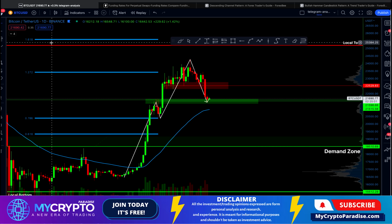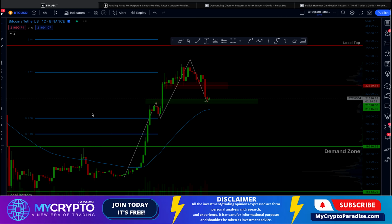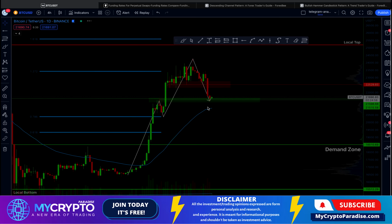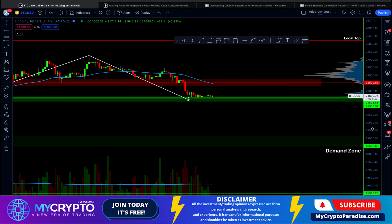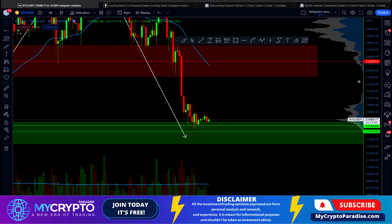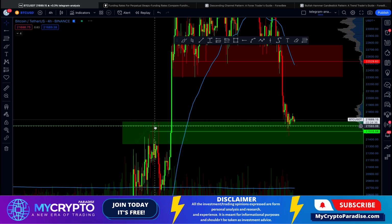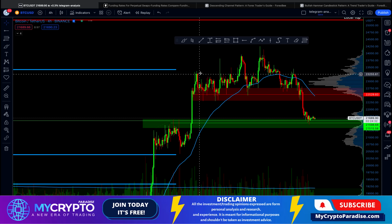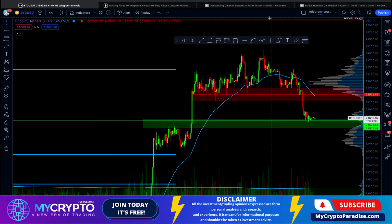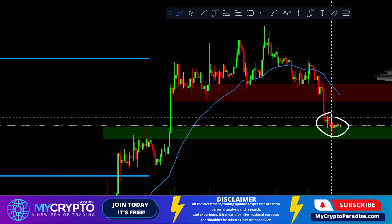Alright, that's the higher time frame perspective, but what about the lower time frame perspective? Let us take a look at a 4-hour time frame to understand it a little bit better. So right now on a 4-hour time frame, what is really happening? We can see that we are retesting the previous level of structure, which previously was working as a resistance, then it got broken out, and now we are retesting it as a support zone right here, as you can see.